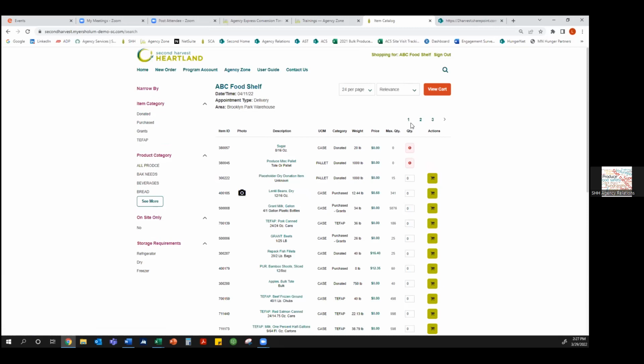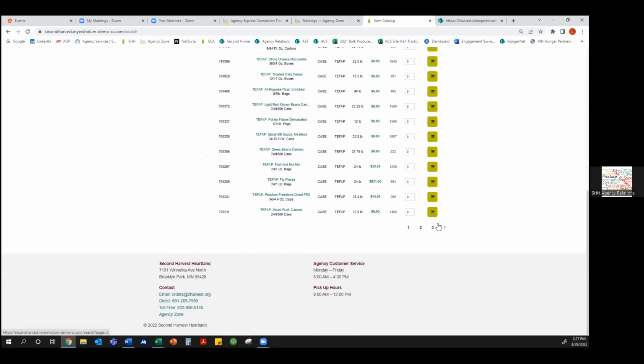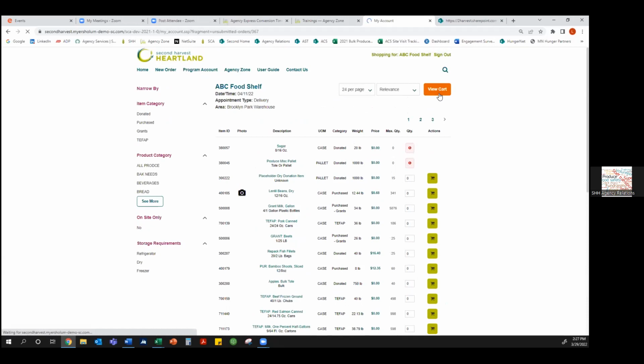Now, just a note, if there are numerous pages of inventory, you can page over both at the top here, there's different page options, and then also at the bottom for reference as well. So I just wanted to point that out. So we're going to go ahead and view cart to see what we currently have in our shopping cart.